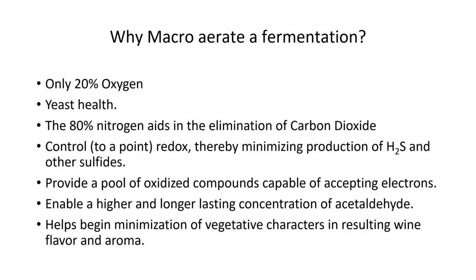Generally, the yeast will pump them into sulfur if they don't have some other compound to have them accepted to. So one of the other important things, especially early in the fermentation, is that you're providing a bunch of oxidized compounds, which may help increase and then save the concentration of acetaldehyde which is being produced at that point. And this is important in the initiation of color stabilization when you're trying to cross-link tannins and anthocyanins.